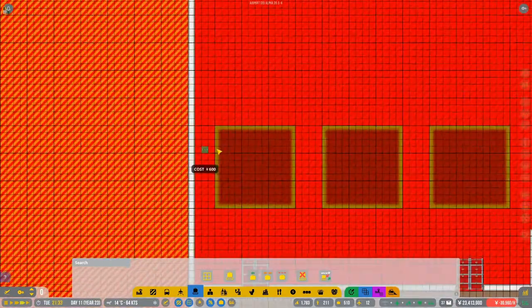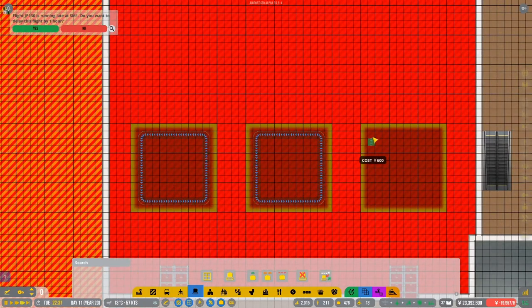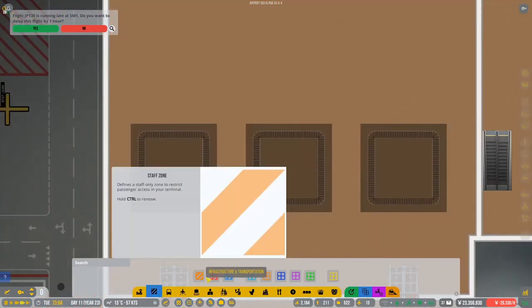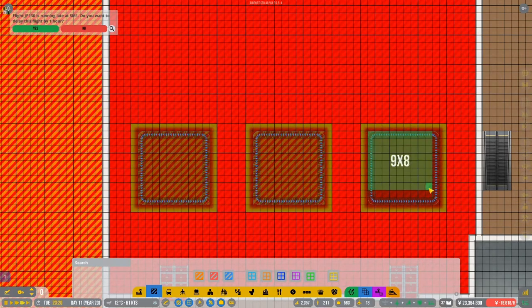I think we kind of just do it a little bit. So let's go in that way, in there. We'll just kind of do a big square. Okay, so we'll just do a big square. One. Oh, nope, that's the wrong way. Okay, so then we want to, obviously, in this part of the square, will be a staff zone, so nobody walks across the conveyor belt system.